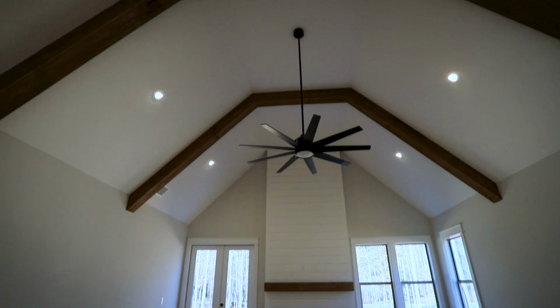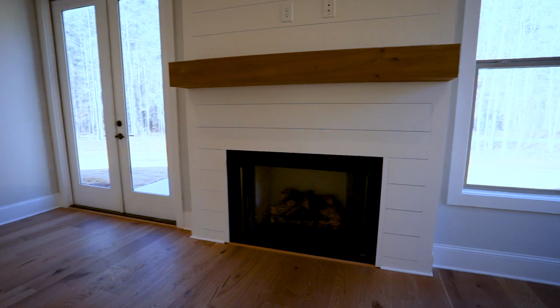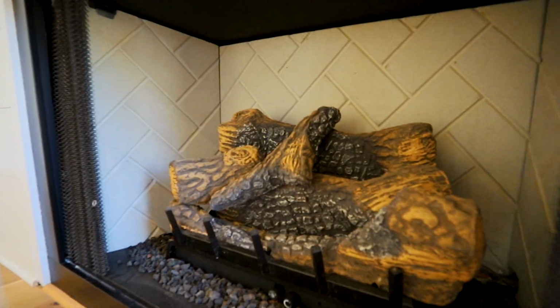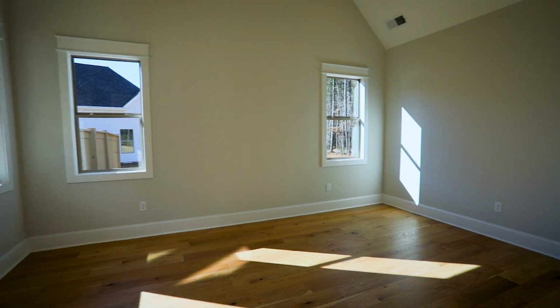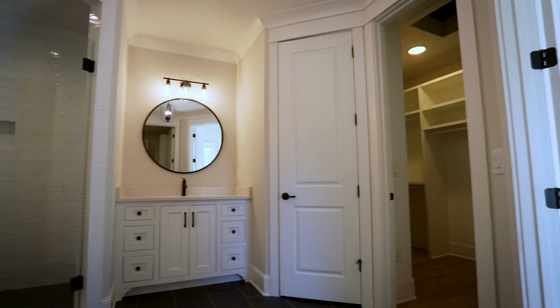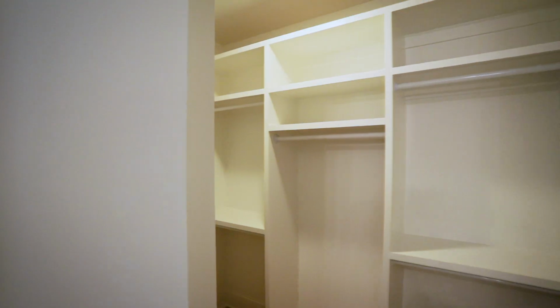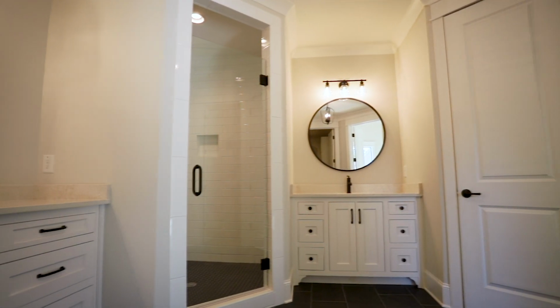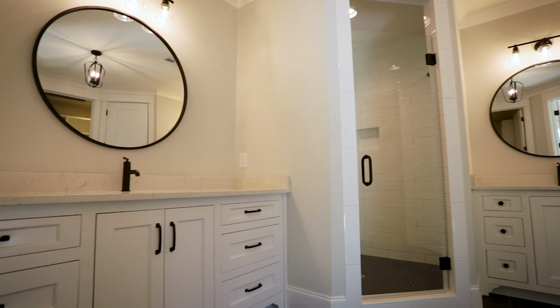In the living room, you have the vaulted ceiling, wood beams, wood mantle, and shiplap detailing over the fireplace. Coming into the owner's suite, a nice spacious room with a door out to the courtyard area. Going into the owner's bathroom, we have floor to ceiling tile in the shower, double shower heads, double closets, and double vanities. Every girl's dream, double everything in this bathroom, makes it easy to get ready in the mornings.